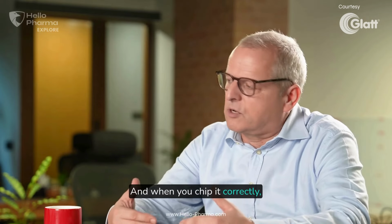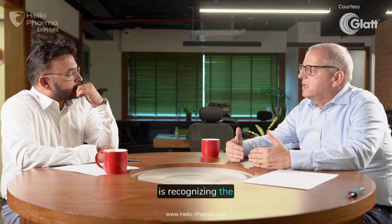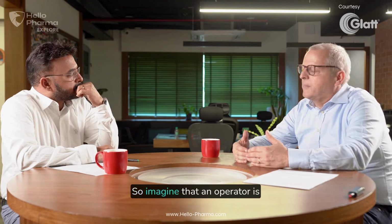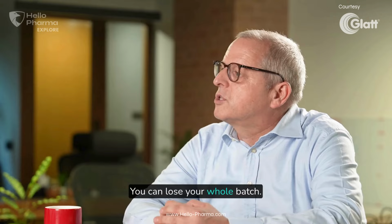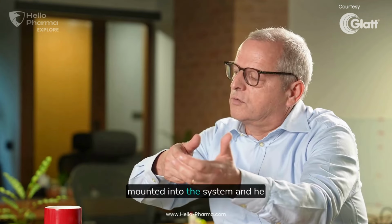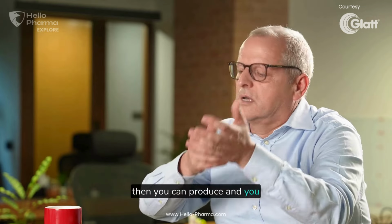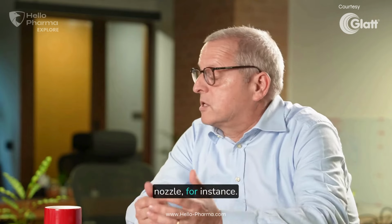And when you chip it correctly, you can ensure that the system is recognizing the correct parts, that they are mounted correctly, and this has to be confirmed within the control system. So imagine that an operator is putting in a wrong nozzle, you could lose your whole batch. But if a chip is recognizing that the correct nozzle is mounted into the system, and he is confirming, now I've put it inside, it is the correct nozzle, then you can produce, and you ensure 100% that the product is made with the right spray nozzle, for instance.